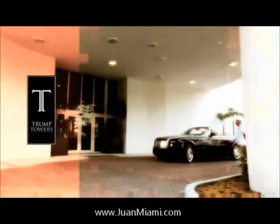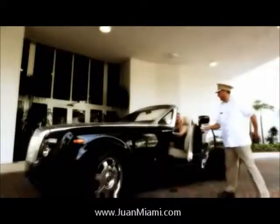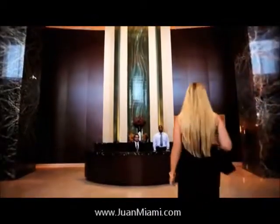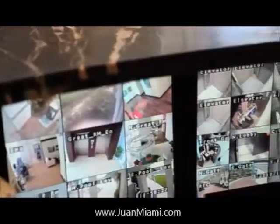Trump Towers offers the conveniences of an elegant porte-cochere entrance for your regal sense of arrival, with full valet service to help with your packages and your arriving guests, as well as around-the-clock professional security services to keep you safe and secure while in residence.